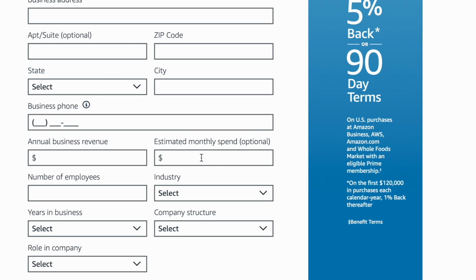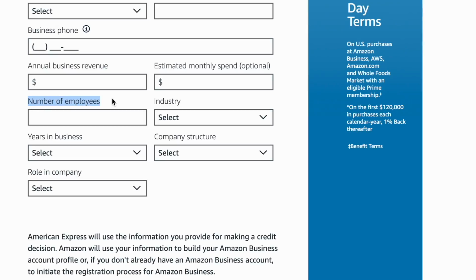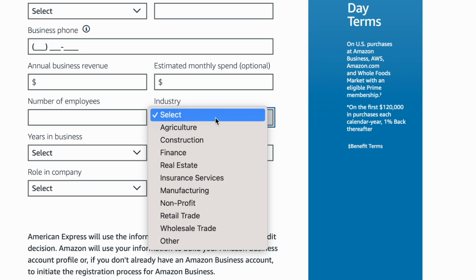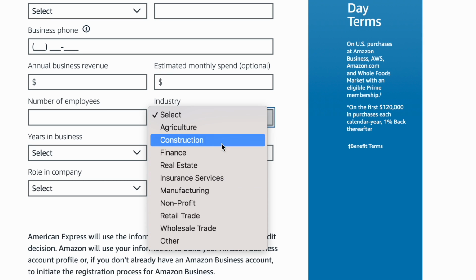It is optional. I'm gonna choose to leave this blank because I don't really want that to mess with my decision. Then there's the number of employees. It's me and my wife in this business together, 50-50. So I guess I'm just gonna put 2 here. And then the industry that you're in, nothing really fit me perfectly. So I'm gonna put other.